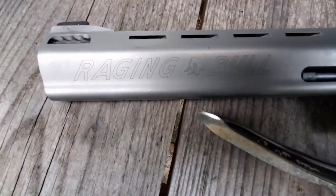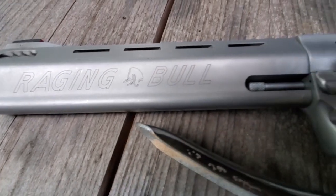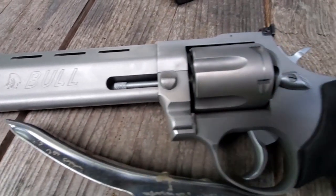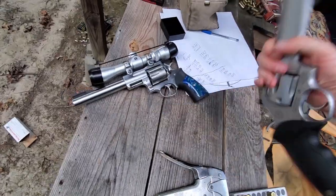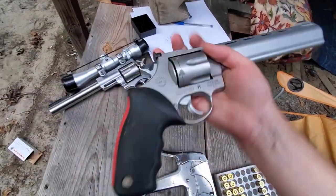One thing about the Raging Bull, a lot of people don't like this on the side. I think it's actually pretty cool. They say it's too cheesy. I would agree that it is cheesy, but that's why I like it. It's kind of a goofy little gun, and it knows that, and it just leans into it. I mean, it's a big 44 mag. I'm glad I got this one.